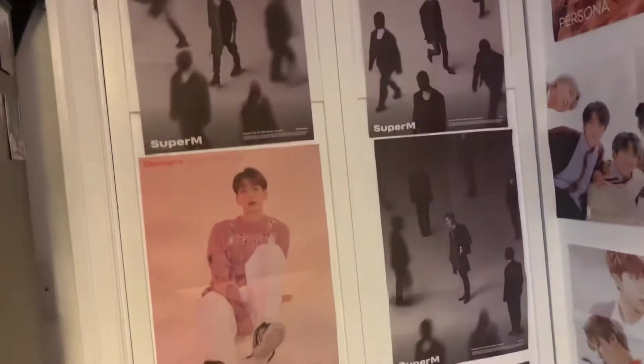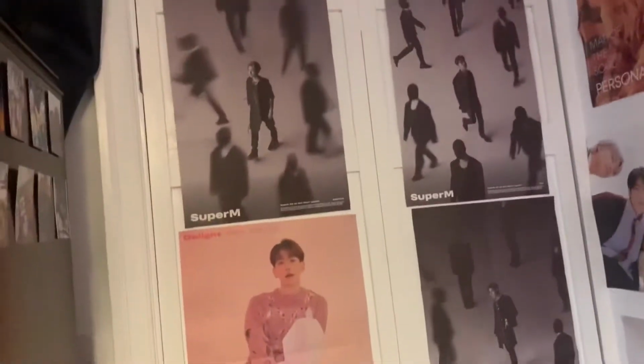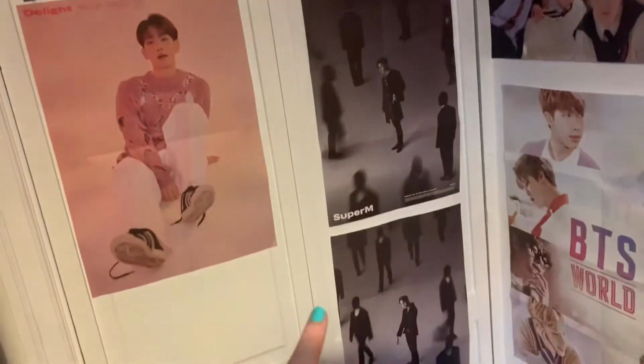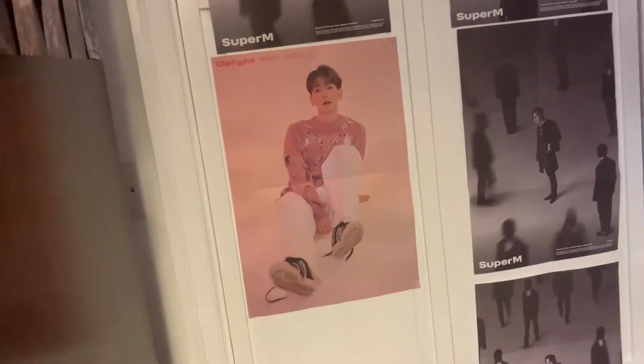Okay, so I'm going to start over here at my door. So my door looks like this. And it opens kind of like it folds in half when it opens, and on my door I have 5 posters. So I have 4 Super M posters from their first mini album. So I have Baekhyun, Ten, Taemin and Kai. So then I have Baekhyun's Delight album poster for Chemistry version.